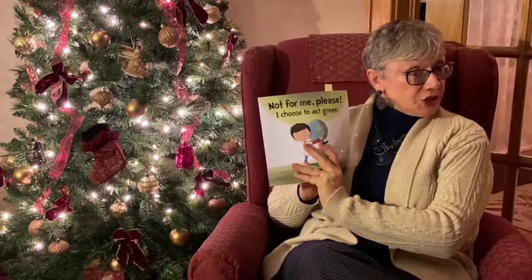All right, this book is for Amos and Shiaja, and it's called Not For Me, Please, I Choose to Act Green. Do you know what it means to act green? Does it mean when we walk around and pretend like our skin is green, like the Hulk? No, I don't think so. Maybe you will learn a little bit more as we read this book. What does it mean to act green?